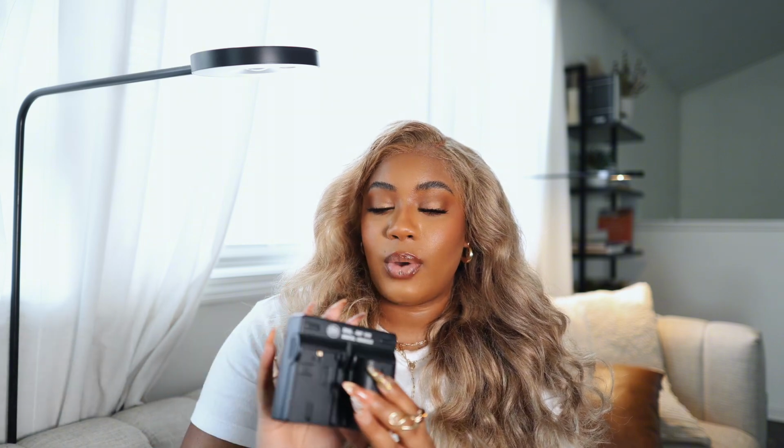So this one is a dual battery charger. I definitely recommend this one, or the one that I'm currently using. I can't show it to you guys, but it is called a dummy battery. I have the dummy battery plugged in right now, so I can continue to shoot this long video for y'all.